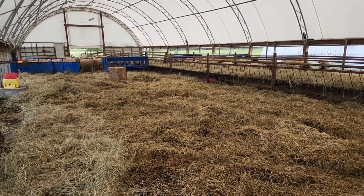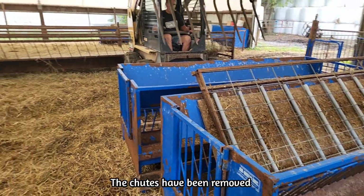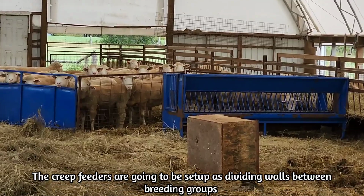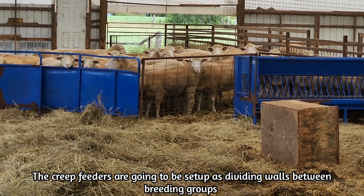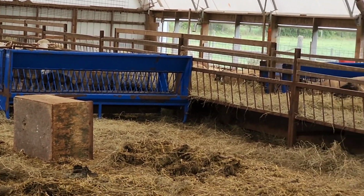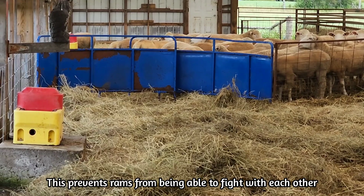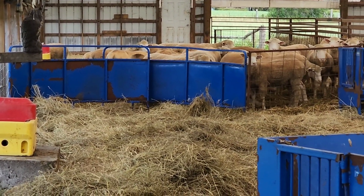We've taken down the chutes. And these creep feeders, as you know, we use them as dividing walls to separate breeding groups. In particular, we're trying to stop rams from fighting between the fences, because they can get kind of competitive when there's girls in heat around. So we use 2 creep feeders as a dividing wall.